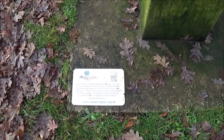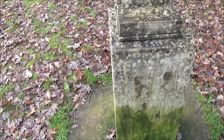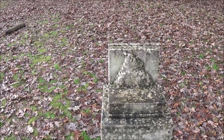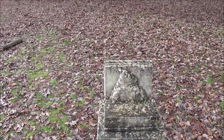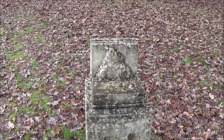And the pub is right on the Shipwright's Way, and the Shipwright's Way is a 50 mile long distance path. It goes from Bentley through Alice Holt Forest all the way down to Portsmouth Dockyards, and there are these little sculptures all the way along.